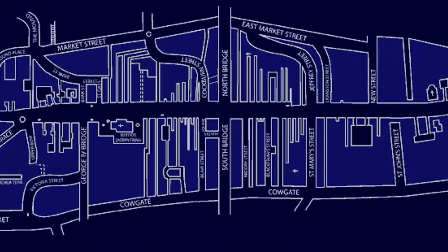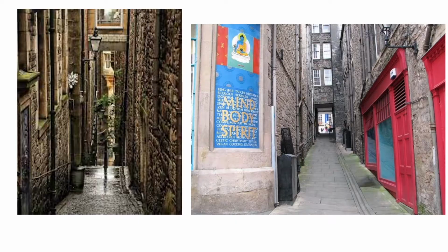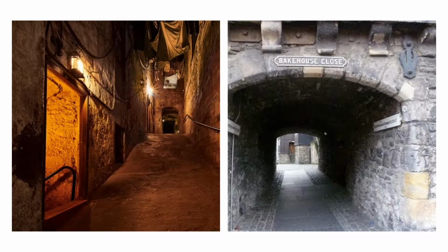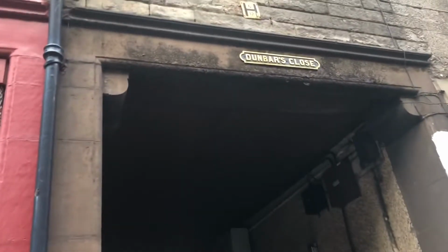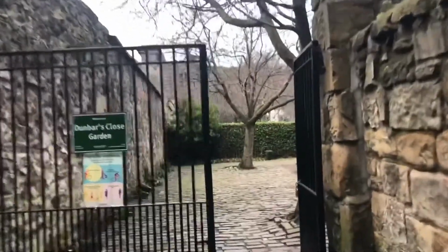The Royal Mile is famous for the network of alleyways that run off the main street. These are called closes because they could be closed at night as a matter of security. Some of these lead down to other streets, some lead to squares where there are tenements, and some of them into small park and garden areas where you can sit and relax and be far away from the crowds outside.